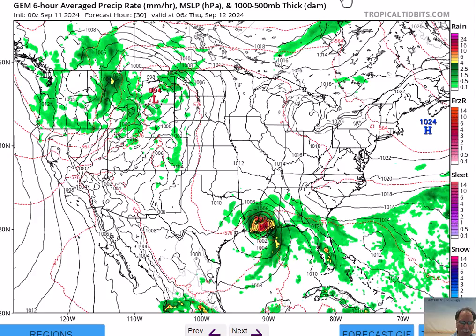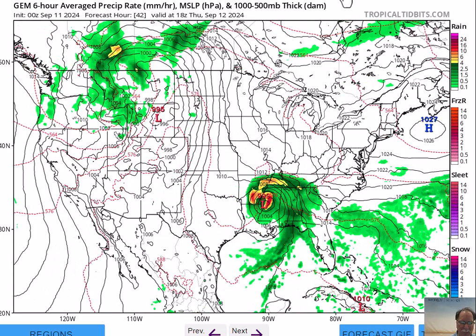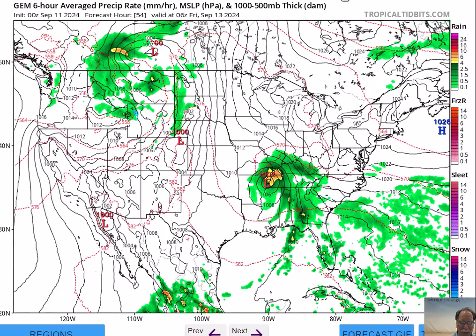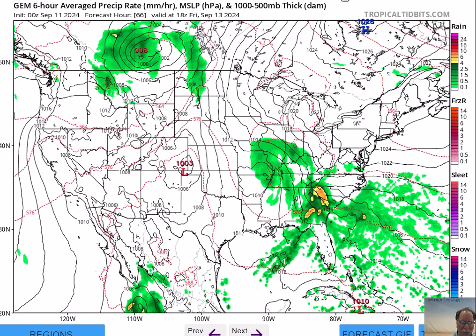Now we move forward here, and it moves right over the Mississippi River. It starts to weaken, as is typical of a tropical system. Once it moves over land, it gets cut off from its fuel from underneath, the warm sea surface temperatures, specifically speaking. So here we go into the latter part of Thursday, and finally by the end of the work week on Friday, it just grinds to a halt right here.